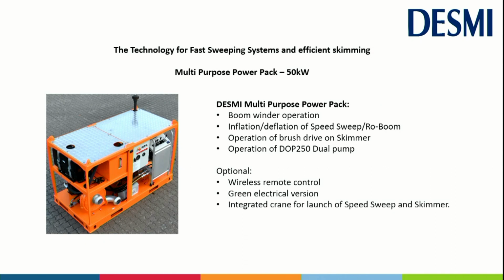To drive everything, we can go for power packs. This is our standard power pack. This is diesel driven. Nowadays, we are moving towards more green power packs, so we are able to offer fuel cell or electrical driven power packs for greening the operation. The power pack is used to inflate and deflate the boom, operate the winder to get the boom in the water. During skimming operation, the same power pack will operate the skimmer and the pump. So we need one power pack for all systems.